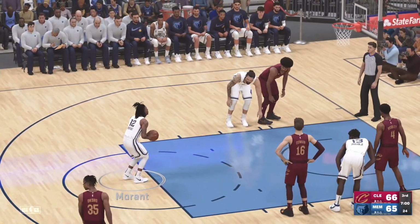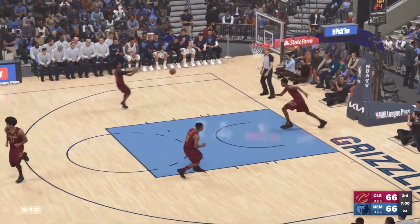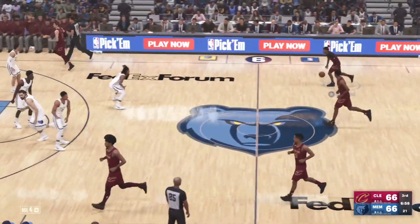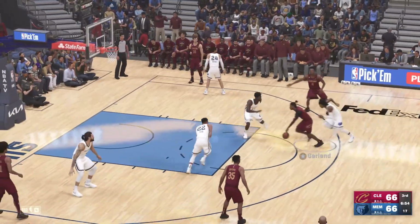Second year young sensation, Evan Mobley. He is going to be special. Could be Kevin Garnett 2.0. All right, here's Garland now. He's around a screen. He's got him.